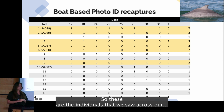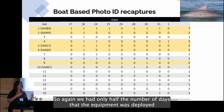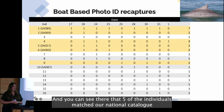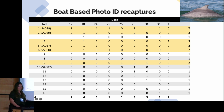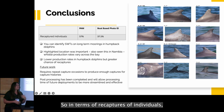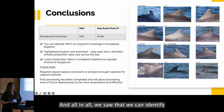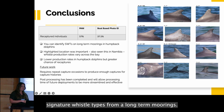So these are the individuals that we saw across our, we actually were out for 9 days. So again, we had only half the number of days that the equipment was deployed that we were able to get onto the water. And you can see there that 5 of the individuals matched our national catalogue, and 6 of them were recaptured more than once. So in terms of recaptures of individuals, acoustic monitoring seemed to have a higher number of recaptures. And all in all, we saw that we can identify signature whistle types from our long-term moorings.